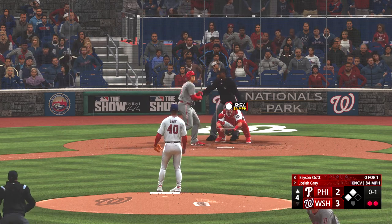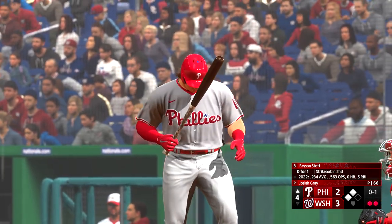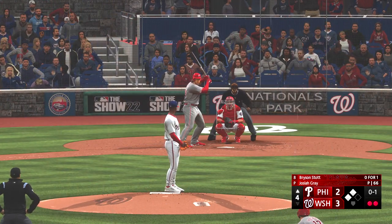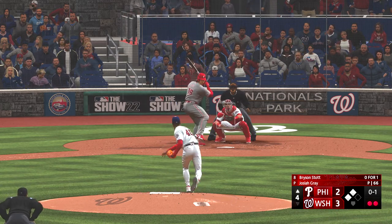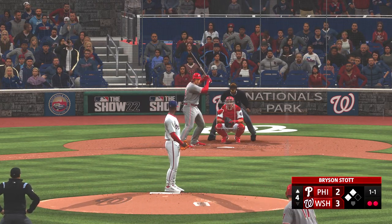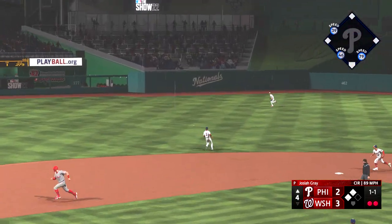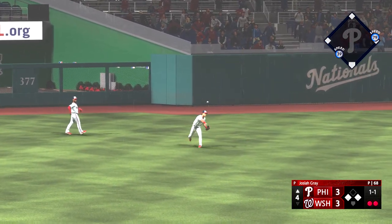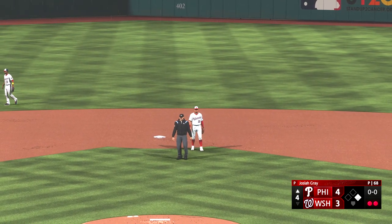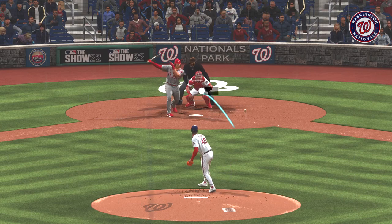This is Bryson Stott. That one's in there, 0-1. Two on, two outs. Oh, 1-1. Base hit, one run is in. Now two runs score. It's 4-3. Well, a swing like that can help you come out of the struggle. We saw the numbers coming into the ballgame. But all he's trying to do at this point is help his team win.